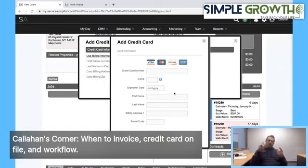Quick recap, I would recommend billing on a weekly basis. Everything from the previous week is billed out on a credit card only the following Tuesday. Credit card on file is required. If you're not going to require the credit card on file, give them the ability to pay their bill online with a credit card, either through a PCI compliant form merged in through an email or a link to your payment portal. And this will streamline it.